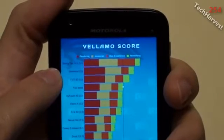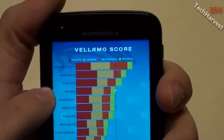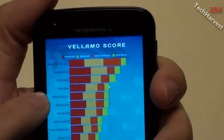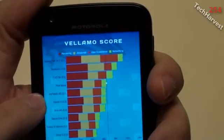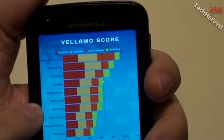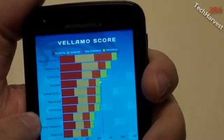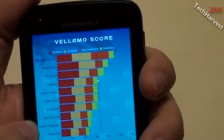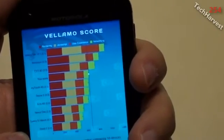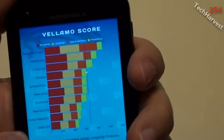The second on the list is the HTC Sensation. The third one is the Evo 3D, and then here's my score right here. So mine comes fourth on the list. Fifth on the list is the MyTouch 4G. Sixth on the list is the Desire S. And seventh on the list is the Atrix 4G running Froyo. And eighth on the list is the Nexus 1. Ninth is the Galaxy S Vibrant. And rounding out the 10th spot is the Droid 2 running Froyo.